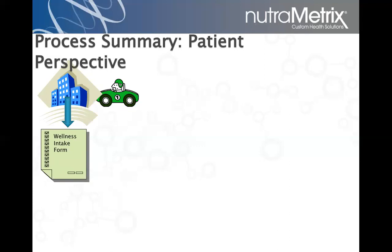In every practice, the patient is going to be greeted by a front desk person, and typically they get a clipboard full of papers that they need to fill out. So we're going to just add this wellness intake form to the clipboard of papers that the patients are going to fill out when they initially walk in. Also, this person at the front desk is going to register them as a nutraMetrix patient in your nutraMetrix database.